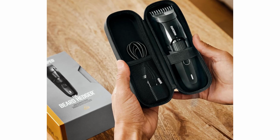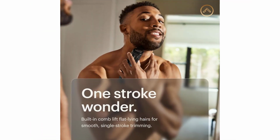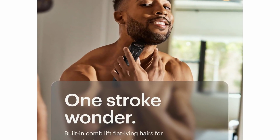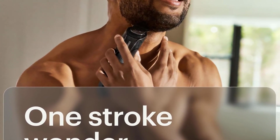The Beard Hedger combines practicality with performance. Its single adjustable wheel reduces clutter from extra attachments, while the sharp T-blade ensures clean, defined edges. Whether you prefer a low-maintenance style or you're someone who pays close attention to grooming detail, this trimmer offers the flexibility, durability, and convenience needed to keep your look sharp.